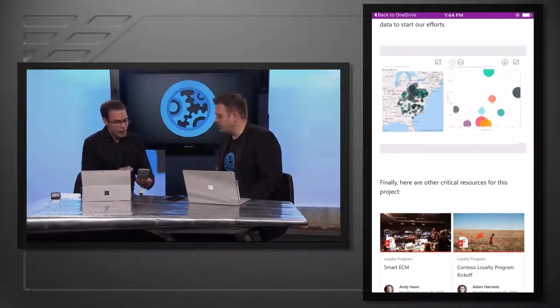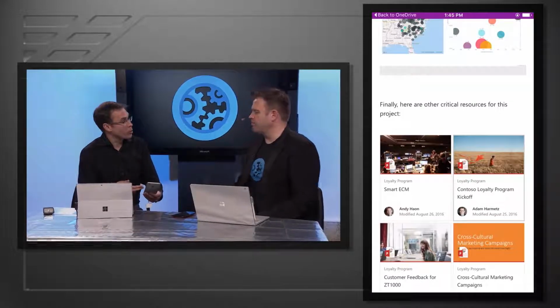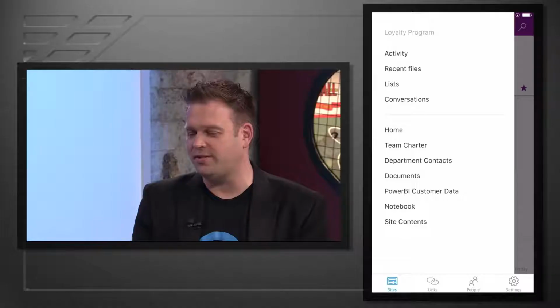Very cool. Yeah, and the last thing here is a feed of all the documents that are important to the Contoso loyalty program right here, so the page stays up to date. So really great use showing the power of SharePoint right from your phone, but I know people have been asking us about lists and when we get to support lists with the mobile app.